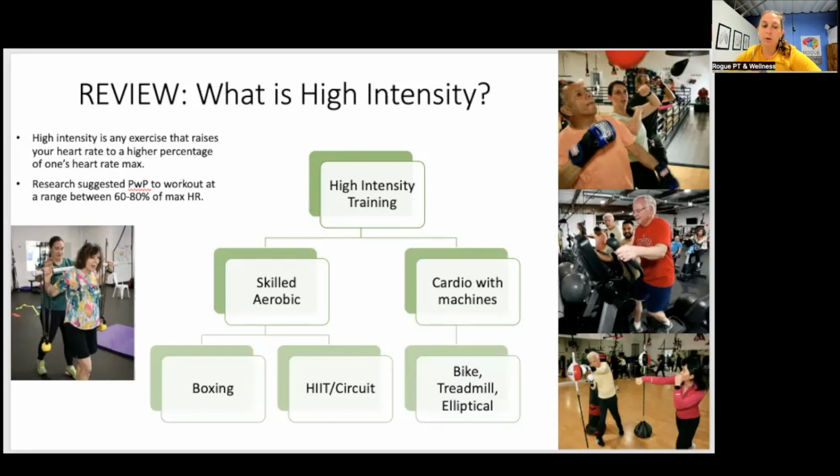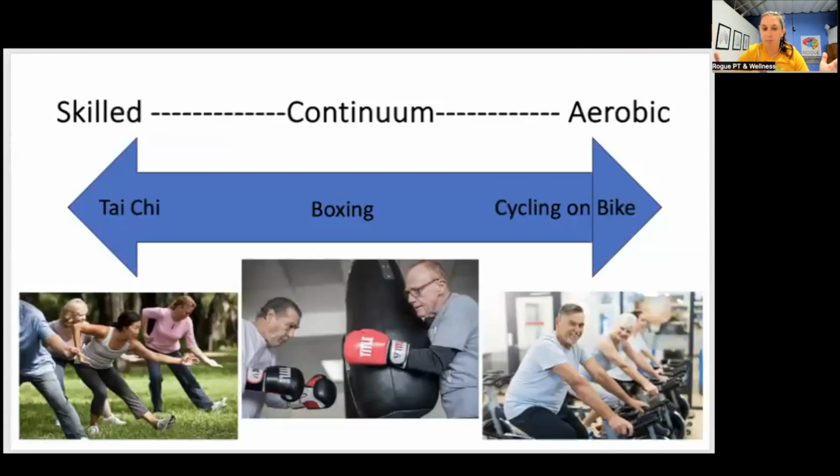The reason why we split up the skilled aerobic and the not skilled aerobic, I split it up for a reason, because when you're doing skilled aerobic exercises like boxing or circuit, oftentimes you have to use your brain a lot more, and that may reduce the intensity of the workout. So with an aerobic workout, when we're trying to get high intensity, there's kind of a spectrum. For some people, boxing class can be more of a cognitive challenge and they might not be getting their heart rate up.